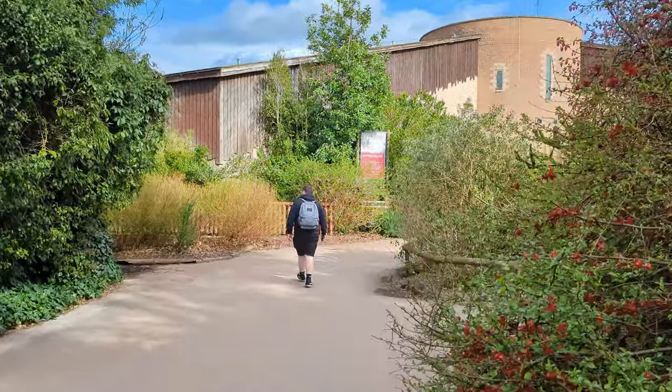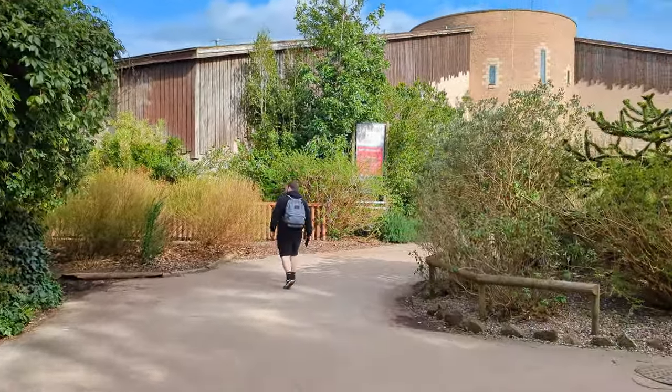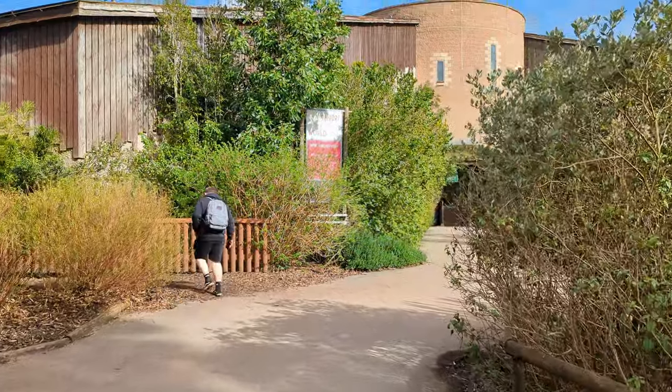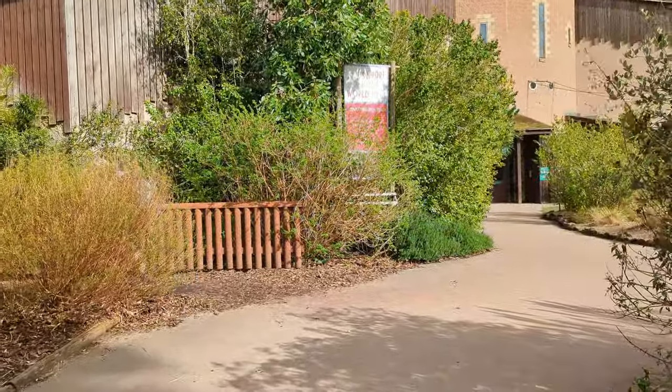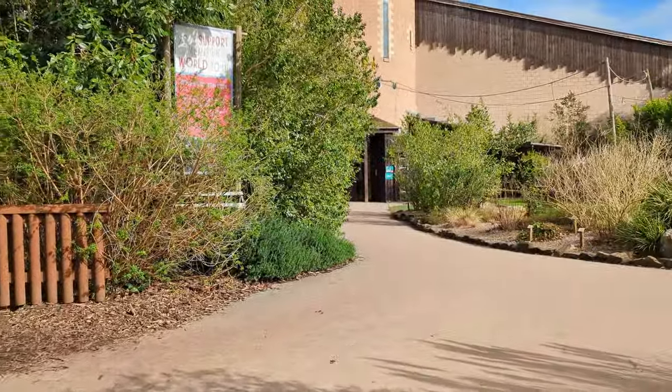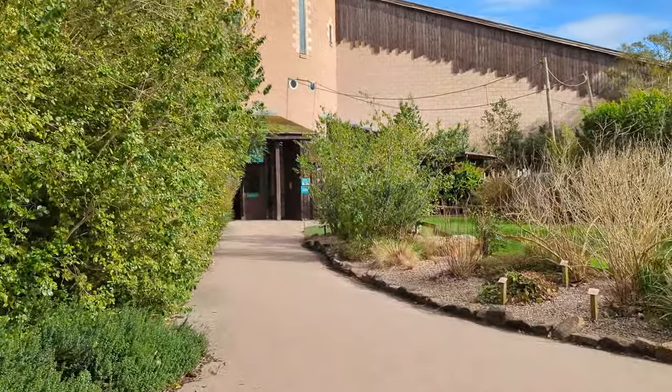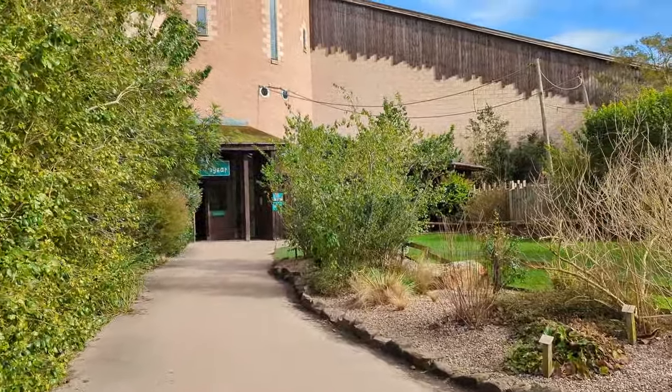Let's see if we can see some jaguars, I think. I'd love to see what time feeding was. Yeah, except there are a few people stood watching into the enclosure, so you never know. People looking for Inka. She's very popular, a very charismatic animal. I think people like to wait and see, much like we did a few weeks back.